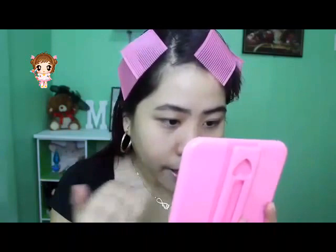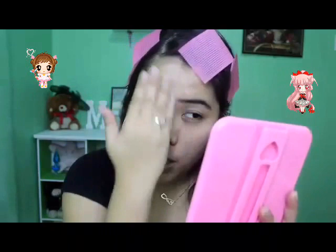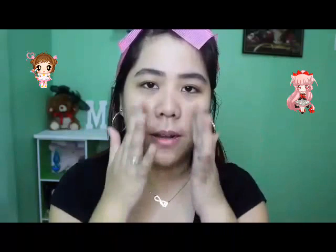Ito yung sa mukha mo is parang nag-powder ka. And makikita ko talaga na sinisiksik niya yung oil na meron sa mukha. Kasi kanina parang ang shiny-shiny ng mukha ko nung nag-start ako mag-film, di ba? Ngayon parang matte na siya. After my primer, I'll use a foundation, and ang favorite ko talaga is a cushion foundation.